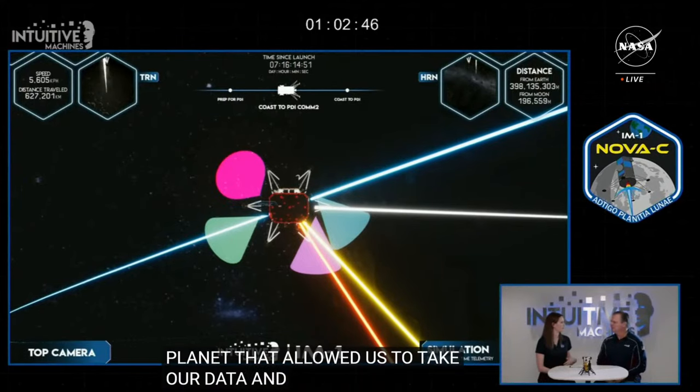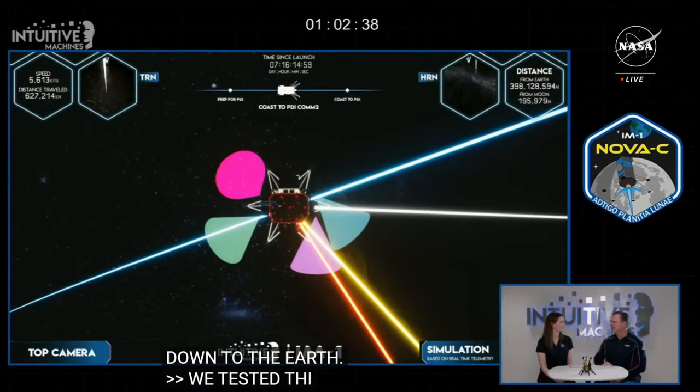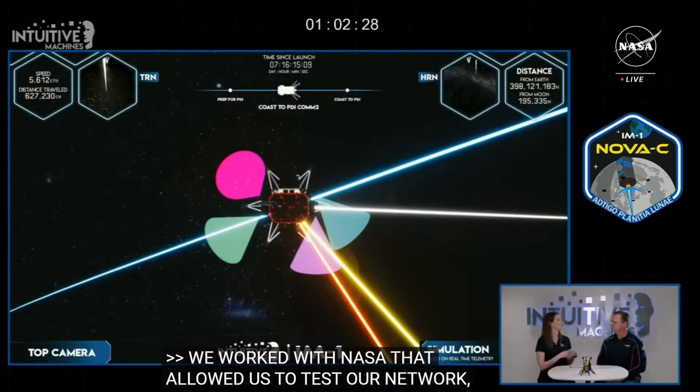So how did Intuitive Machines work that out? Yes, we worked a reimbursable Space Act agreement with NASA to allow us to test our network not only with Artemis at 430,000 kilometers, but also with the Lunar Reconnaissance Orbiter, as well as the GOES satellite. Okay, and what are the goals overall for Intuitive Machines?